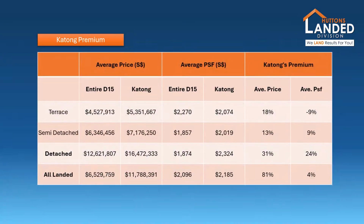Actually for Katong, the PSF is higher. The Katong average PSF for detached houses is 2,324, versus the entire District 15 at 1,874, which is a 24% premium. So you can see in terms of both quantum and PSF, Katong prices are higher.